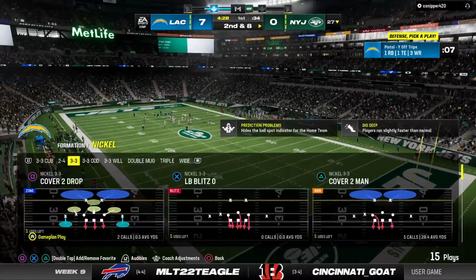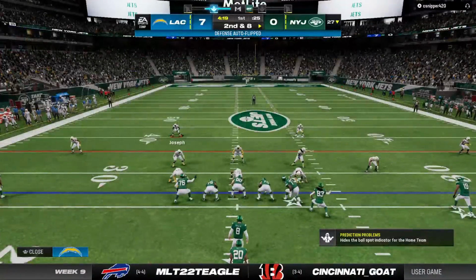No, you didn't go 3 and out. I went 3 and out on that first drive. I'm trying to do better here.